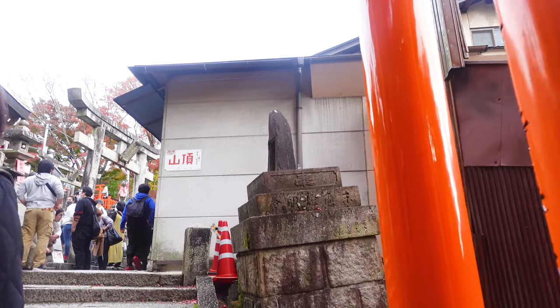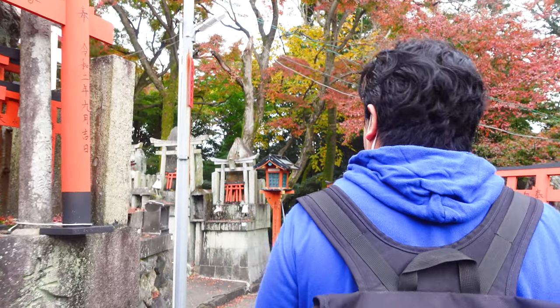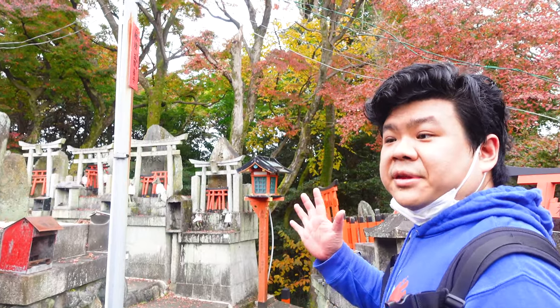Oh, this is the top of the mountain. All right, so we've reached the top of the mountain. Yay! Finally. Let's take a look around the shrine area here.